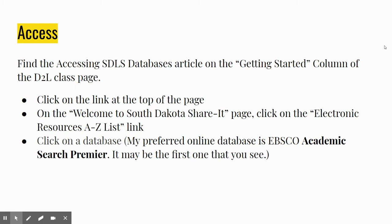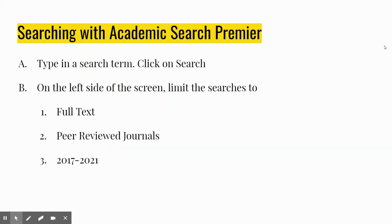Select a database. I think that the best database will be the EBSCO Academic Search Premier. It doesn't say EBSCO, and so it's alphabetized, and Academic Search Premier will probably be the first one that you see. When you're searching with Academic Search Premier, you type in a search term, you click on search. On the left side of the screen, and you'll see a screen cap here on the next couple of slides, limit the searches to full text, limit it to peer-reviewed journals, and limit it to 2017 through 2021.